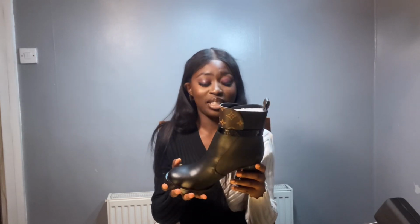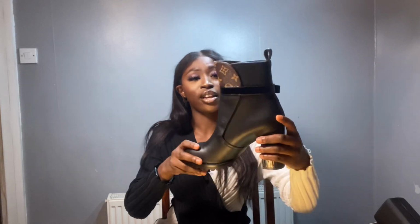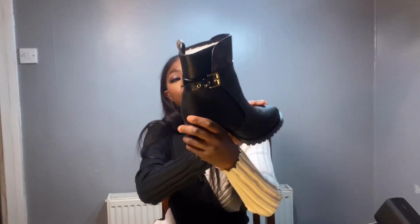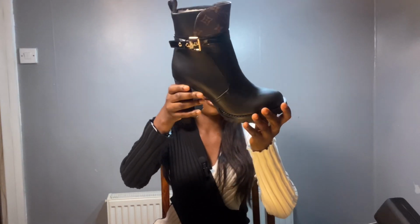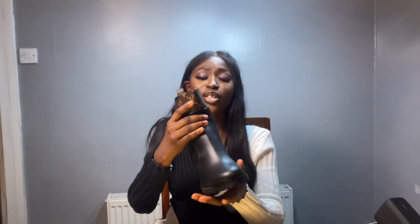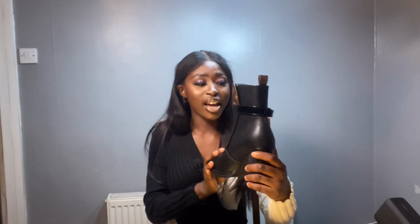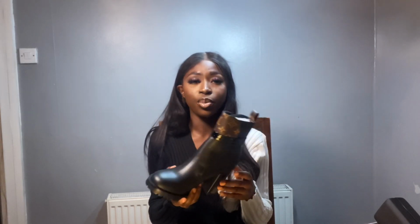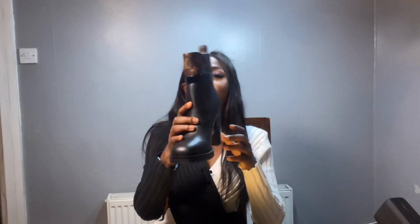It's almost winter time, and every girl needs that one black cute boot that will go with everything. So I just decided to pick this one. It looks really nice. It has the buckle thing going on here, and it's going to be giving me that Babbage vibe. You know what I mean? But I love it. I like how it looks. It doesn't feel like it's going to be heavy on the leg and all of that. So yeah, this one is definitely a keeper.